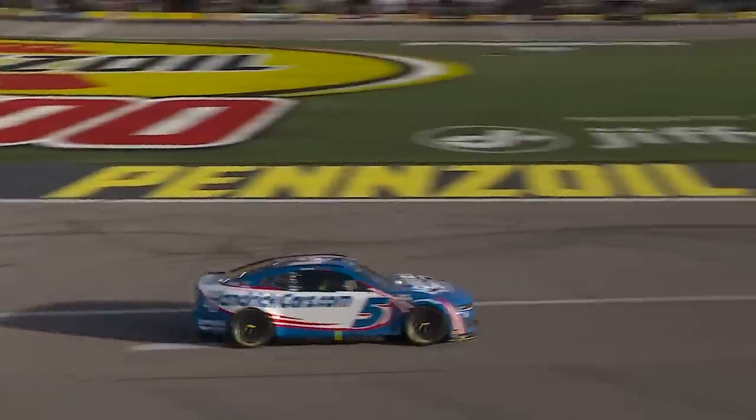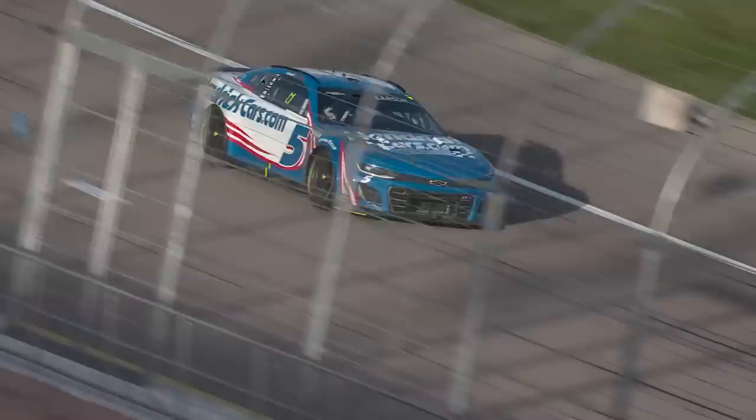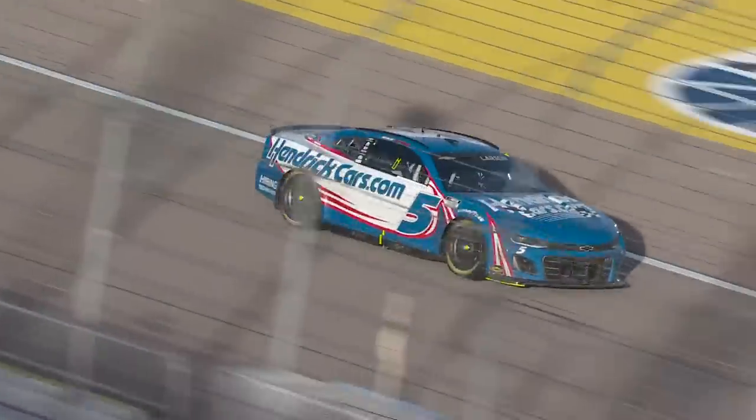Great job all around. The last 5 times that Kyle Larson has swept both stages, he also won the race, including today. Taking care of business.